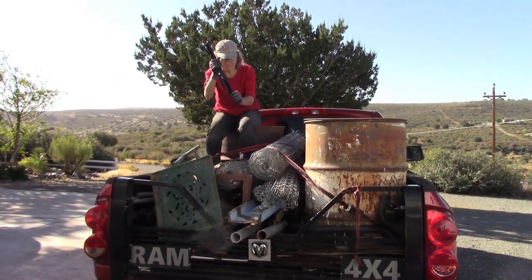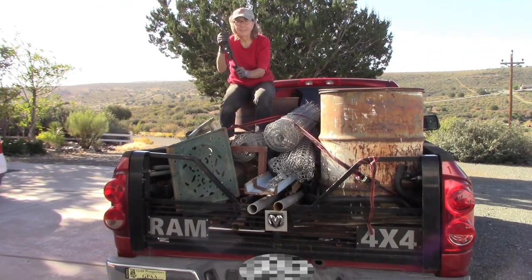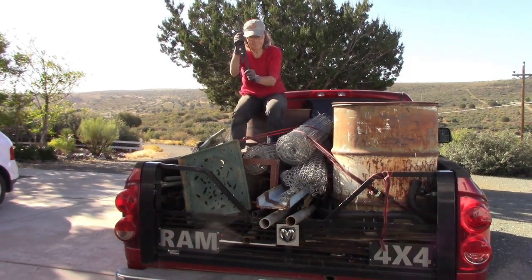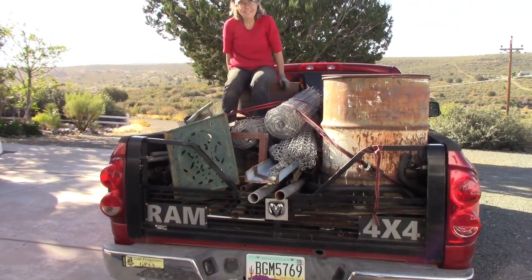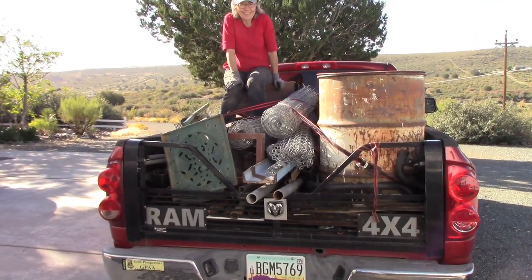Alright guys, Cheryl's putting the last piece in there. We got a heck of a load, but it's all steel now. I don't have any aluminum, no copper, no brass. So she's going to put that piece in and that'll hold everything together, supposedly. So I don't know if she can get out of the truck now, but she could ride back there.